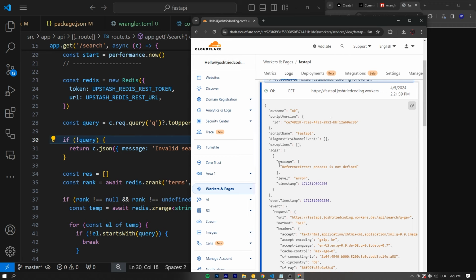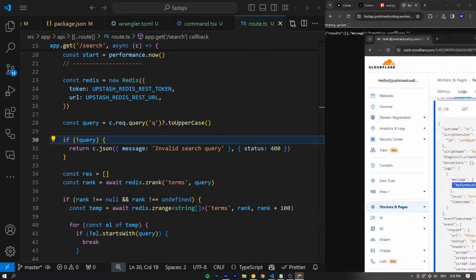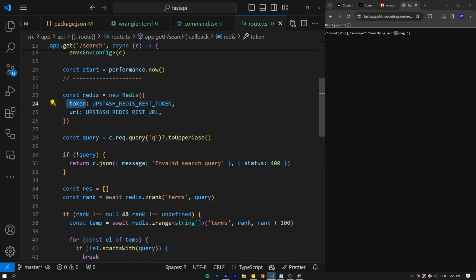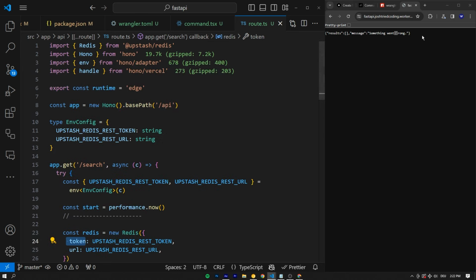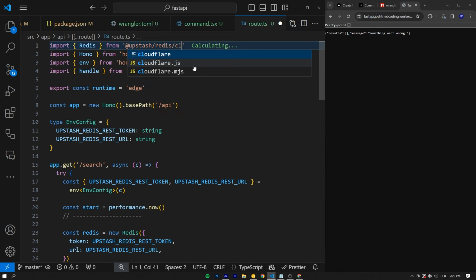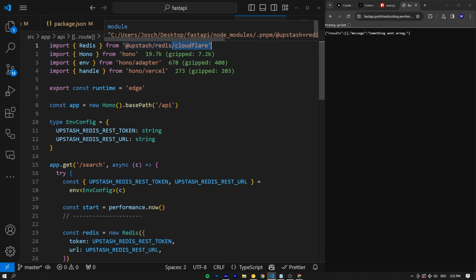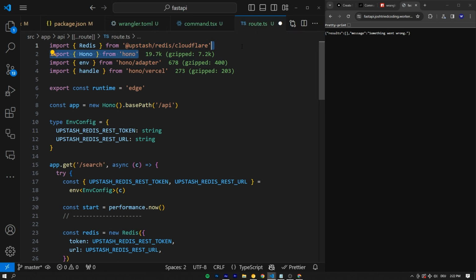And the error message that we get in the worker is: ReferenceError: process is not defined. The problem here is that our Redis tries to use these values by default from our env file, from process. So it assumes a Node.js runtime, right? But this is not a Node.js runtime. This doesn't work. So all we need to do to fix this is say /cloudflare at the very end right here, so Upstash Redis knows that we are trying to run this in the worker runtime.